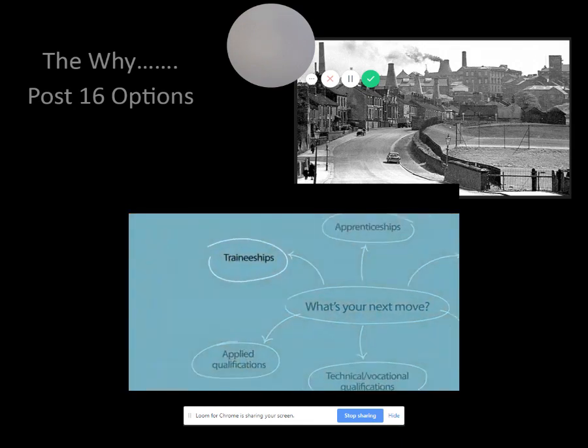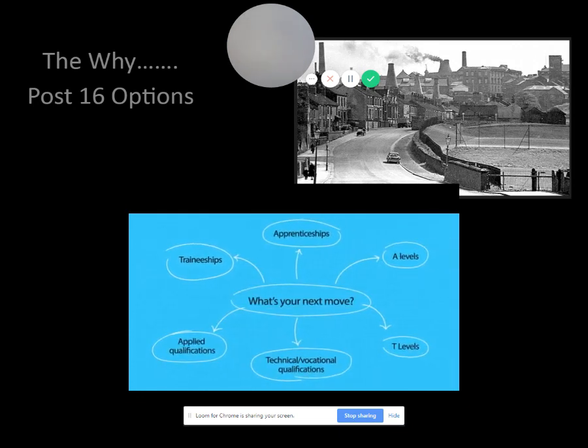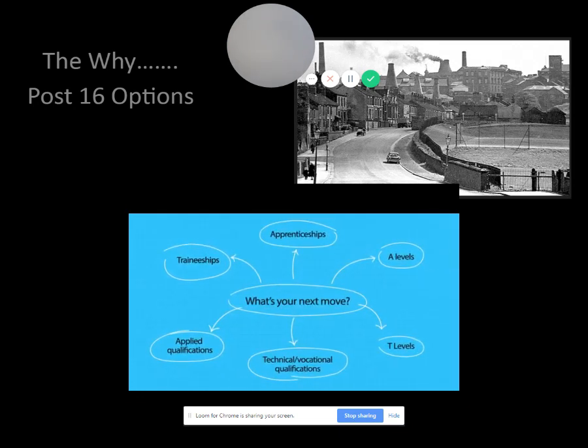Last but not least is a traineeship. Traineeships give you the preparation you need to go into a job or an apprenticeship. There's some study involved, but they focus on work skills and include a placement with an employer. We hope you found this helpful. For more information, search online for the route you're interested in. Good luck!